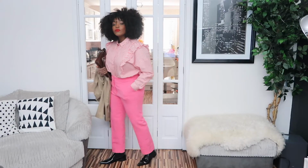So yeah, this I have paired with these trousers. The pants are pink and the shirt is a red stripe shirt, and we all know that pink and red are sort of like best friends. So yeah, that's a fantastic way to renew your wardrobe for 2018, guys. Don't throw your old pieces away. Keep them because they'll be useful sometime.